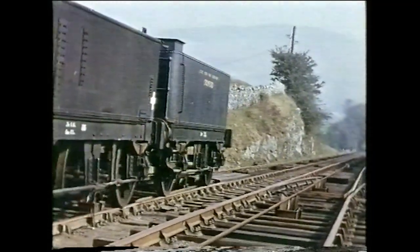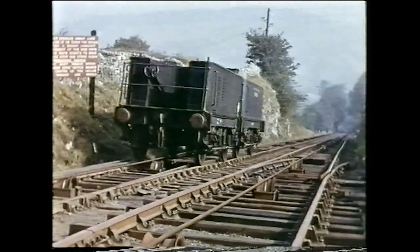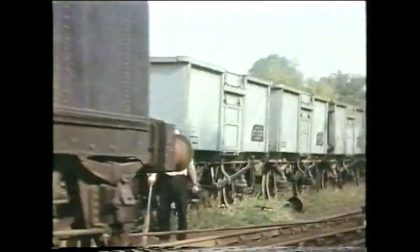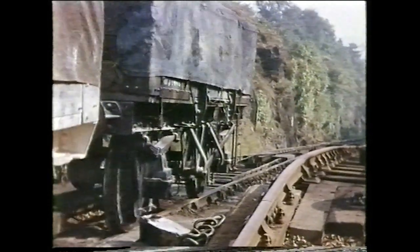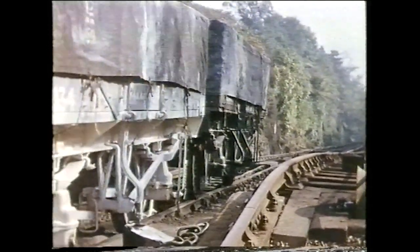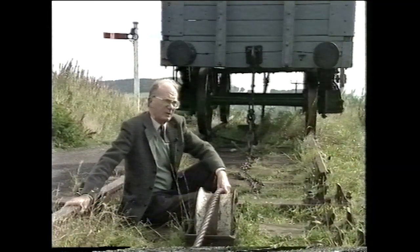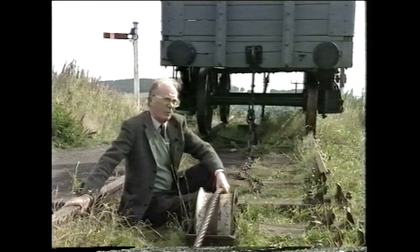When in operation, the incline was worked on a balance system whereby loads coming up were balanced by wagons going down. The maximum weight of a run of wagons was laid down as 38 tonnes, and the speed at which they were allowed to run was no more than 8 miles per hour, which meant that for the Middleton Incline, a run would take about 4 minutes.